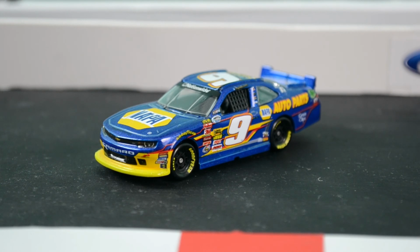So, to celebrate his arrival in the big time, I advise you all go out and get his diecast, because it is one of the best looking diecasts of this season and in recent years. It is a wonderful model. Lionel done a great job with it.